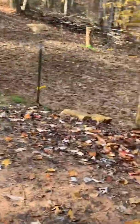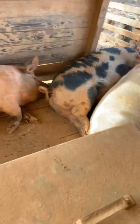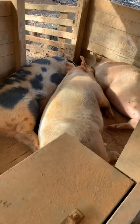All right, let me find these bad boys. They're not right here. They've got a pretty good area to roam, so let me see where they are. I hear them. Here they are. They are all stretched out. Taking it easy. They've got it made. But yeah, these are probably some of the biggest hogs we've had in the last several years.